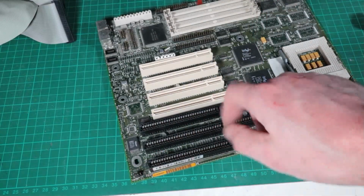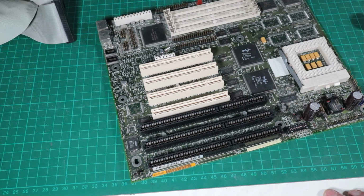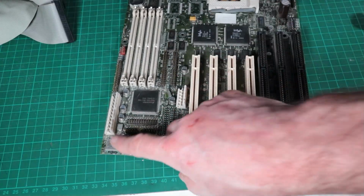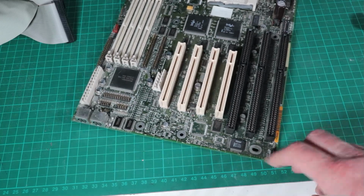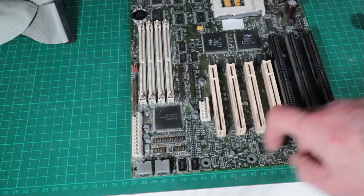For our expansion, we've got 3 ISA slots and 4 PCI slots. So this board is PS2 only for mouse and keyboard, as is my Gateway 486, which is perhaps a bit ahead of its time in that respect. My other socket 5 motherboard has an AT keyboard socket still and a serial mouse.